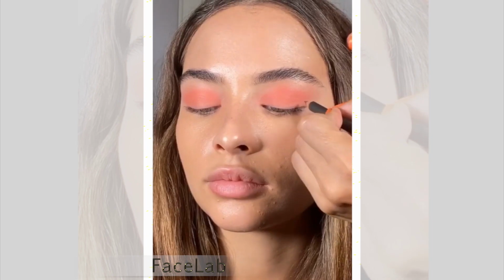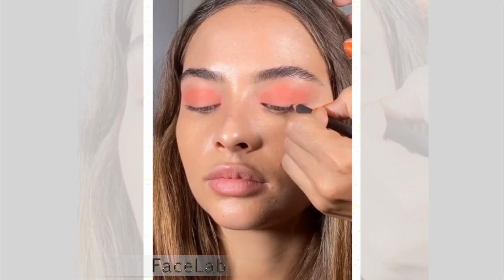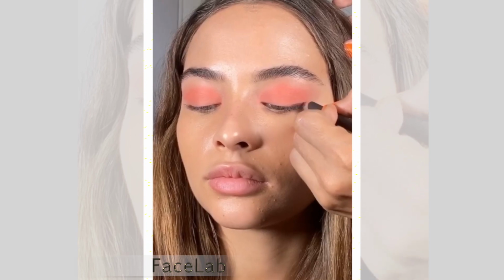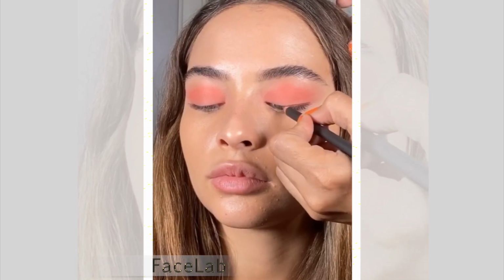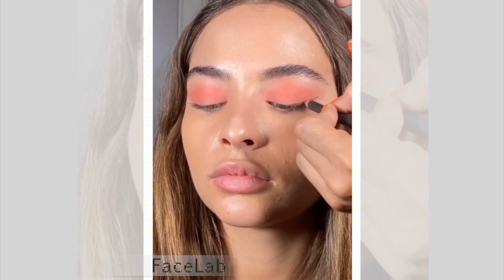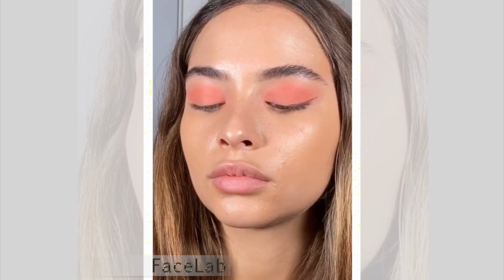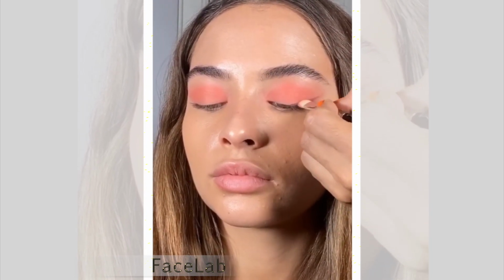Next I'm going to use an eye kohl. This one is a brown one by MAC Cosmetics in shade Coffee. You can use any eye kohl you want, just make sure that it's smooth and soft and easy to blend afterwards. I'm going to draw the liner a little bit outside of the eyes just to create that pulled, beautiful, sexy, cat-eye look and to prepare me for the next step.